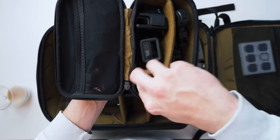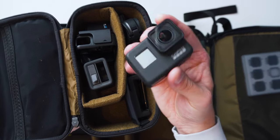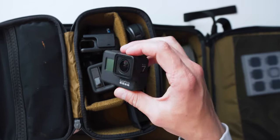Speaking of the action camera that I go for, right now it's the Hero 7 Black. They just came out with the Hero 8. I don't think I'm gonna really upgrade.